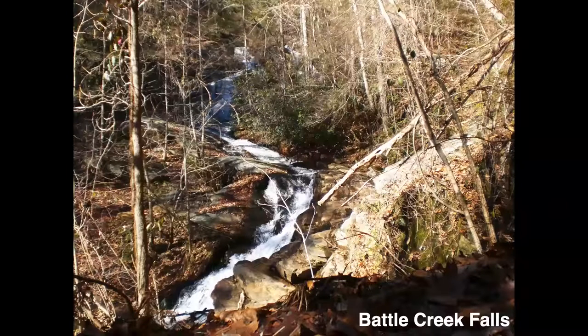Now, the first time I did a waterfall presentation, a guy came up to me afterward and said, you didn't have one of our best waterfalls in the state in there. And it turned out to be Battle Creek Falls. So he shared with me some information on how to find that. And I've been there six times, and three times I found the waterfall. It's a tough little hike in there. My wife's been there and she said, once is good enough for me. I don't need to go back.